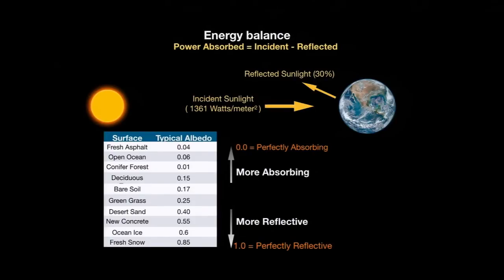Different surfaces will reflect different amounts of the sunlight. So what you can see here is that fresh asphalt has what we call an albedo, here's the word albedo, and it's 0.04. What does that mean? That means that fresh asphalt is almost perfectly absorbing. It only reflects 4% of the sunlight. Green grass reflects 25%. Fresh snow reflects 85%. So we won't talk about it much in this talk, but the albedo of the Earth is an important feedback in global warming, where if we manage to change how much of the Earth is covered by bare soil versus fresh snow versus open ocean, if we change those numbers, we can change how much of the light is reflected back into space.